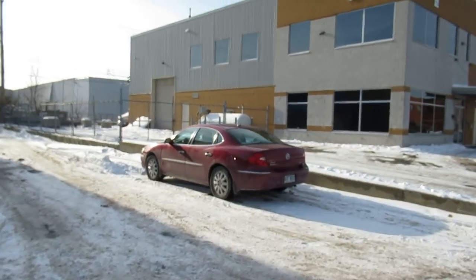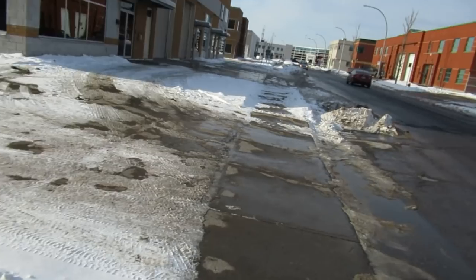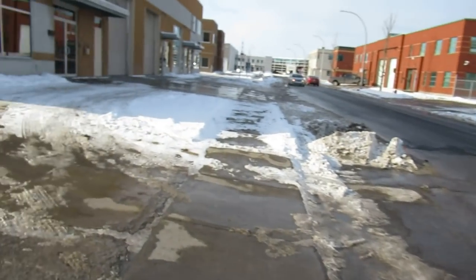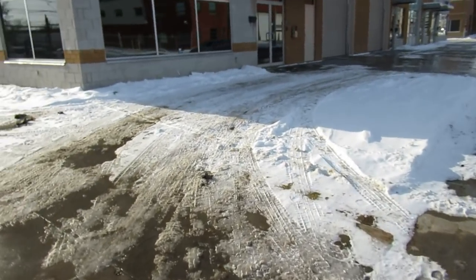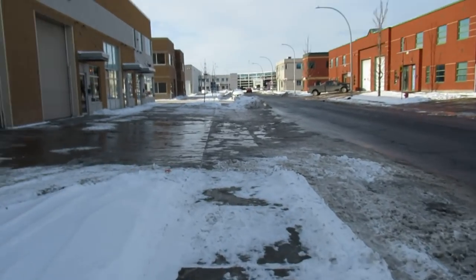Yeah, an old red Buick. I've seen a few of these that color, which is odd, actually, because it's just 2000s, you know. I don't really think of colors too much. But then again, I'm rambling on. I've been walking a long time today.